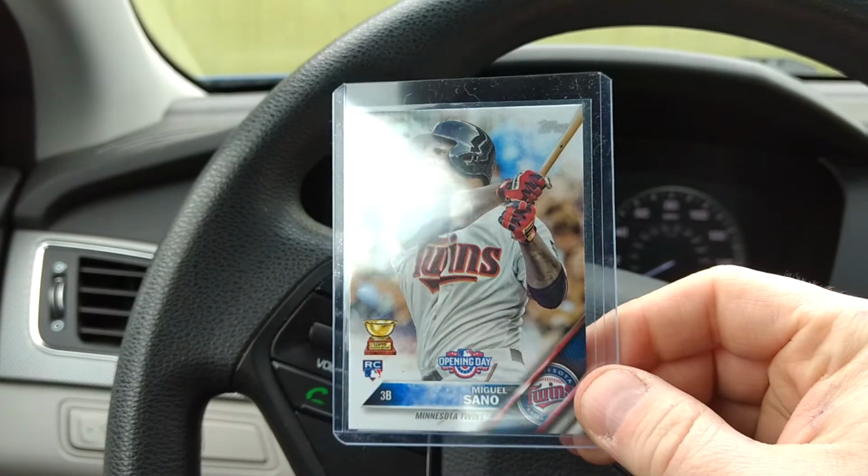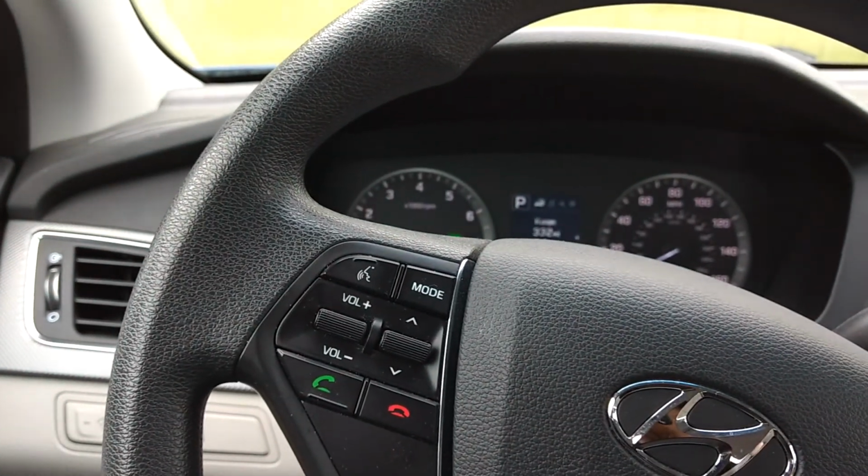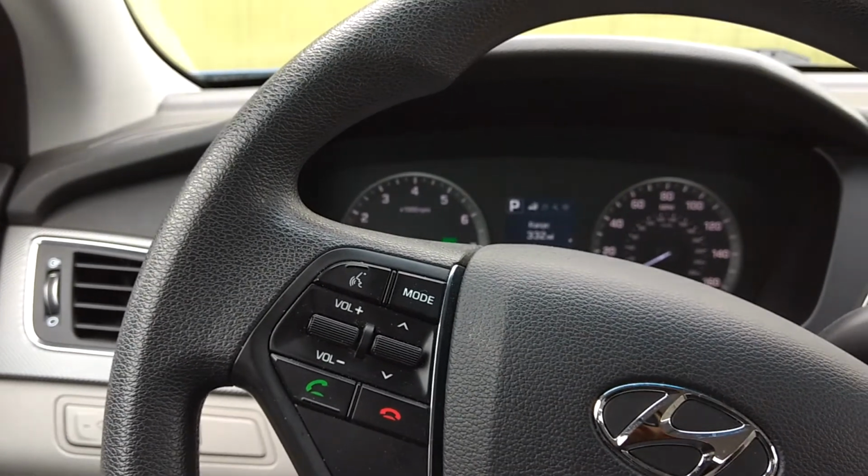Right here's our main PC guy, Miguel Sano. Don't know what's going to happen with him this year, but anyways, I just wanted to do that.